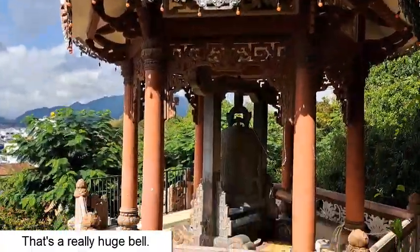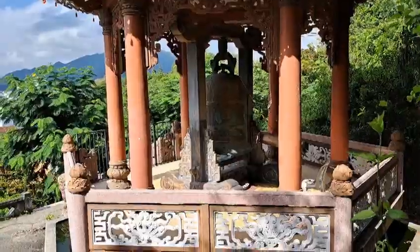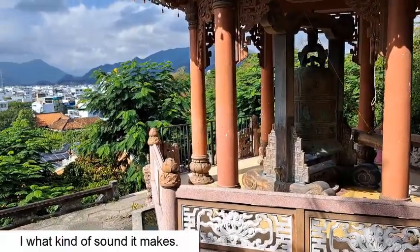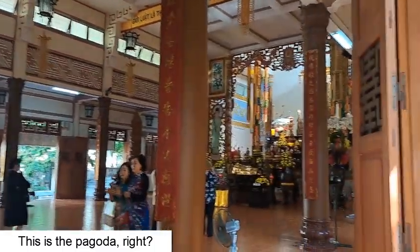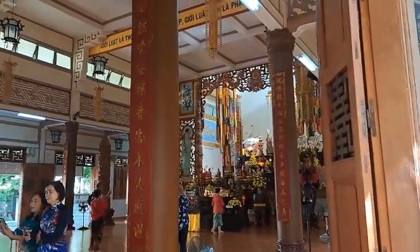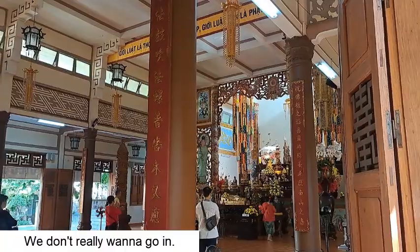That's a really huge bell. I wonder what kind of sound it makes. This is the pagoda, right? Yes, inside the pagoda. We don't really want to go in this.